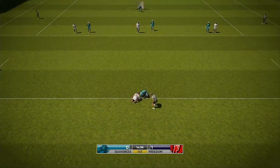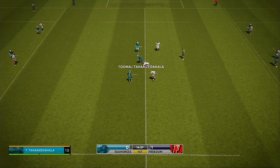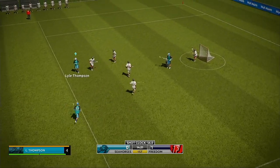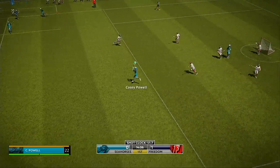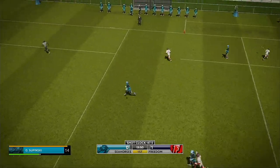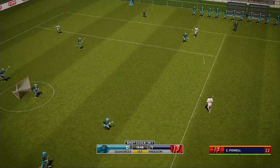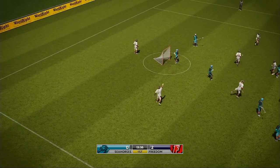Face-offs are essentially a ground ball. It's all about heart. 10 gets in first, and the away team have the advantage. Not a pretty pass. Brady puts it to the ground. He shoots. Scores!